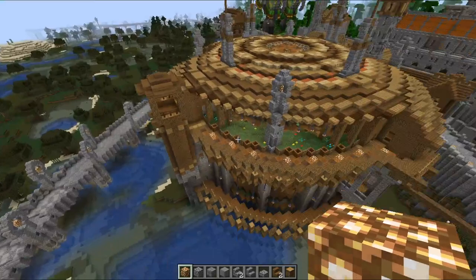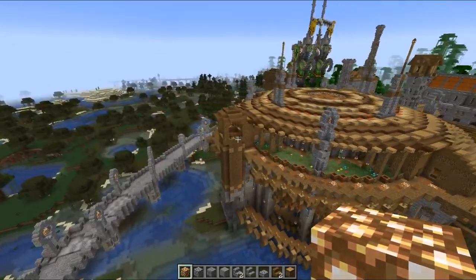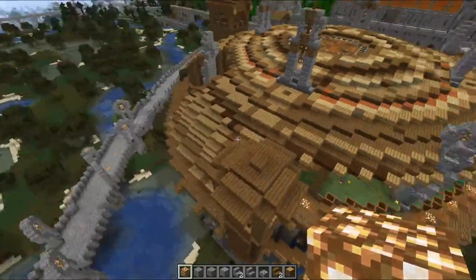Not happy with the tower. Maybe needs to go up another level. Maybe needs a better design. Go up another level and then open it out so it's a wider top.